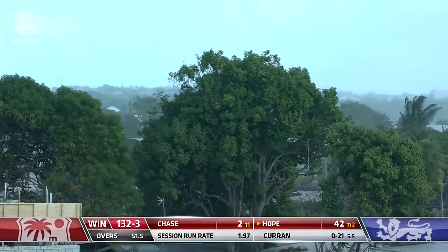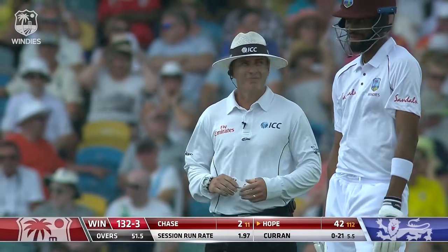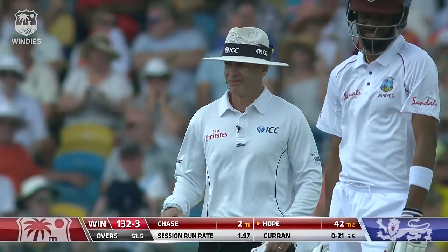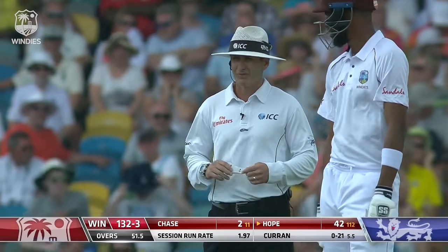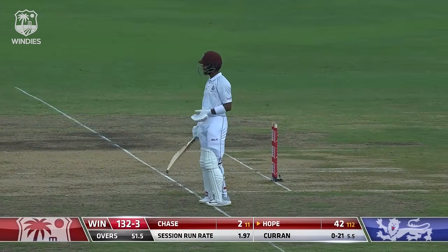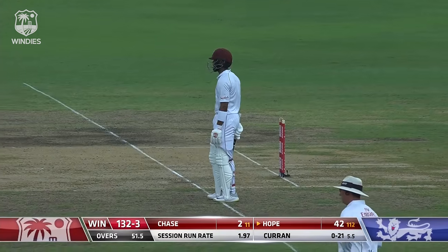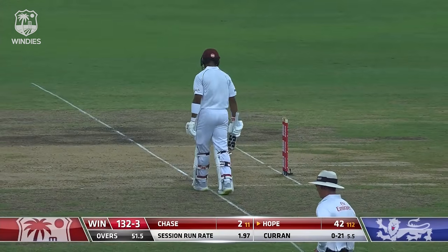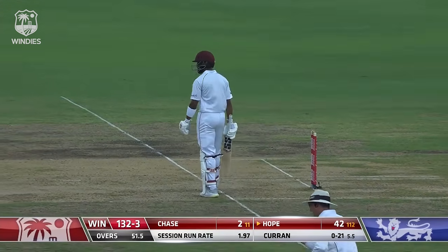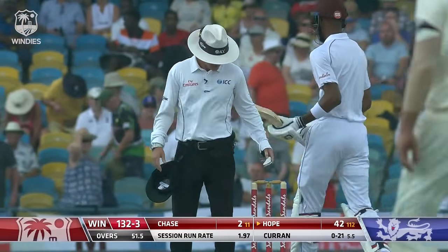Shai Hope feeling a little unsettled, as he is very aware of the inclement weather. The umpire wants to keep going, Shai does not. Well, he's waited and waited and waited, Shai Hope. Chris Gaffaney said get on with it. It's raining harder and the rain's winning.